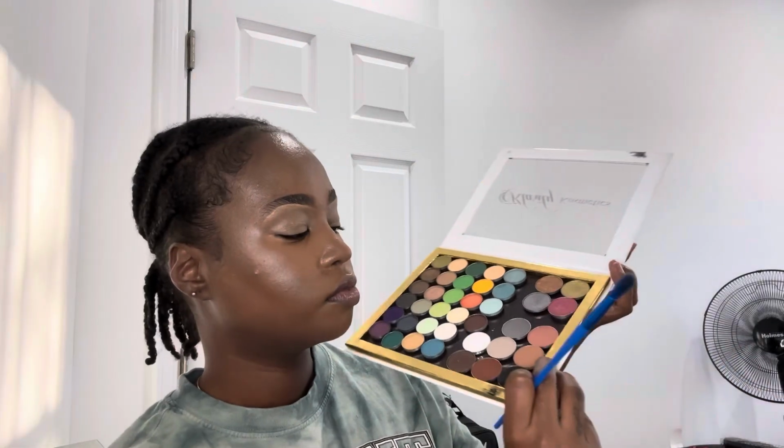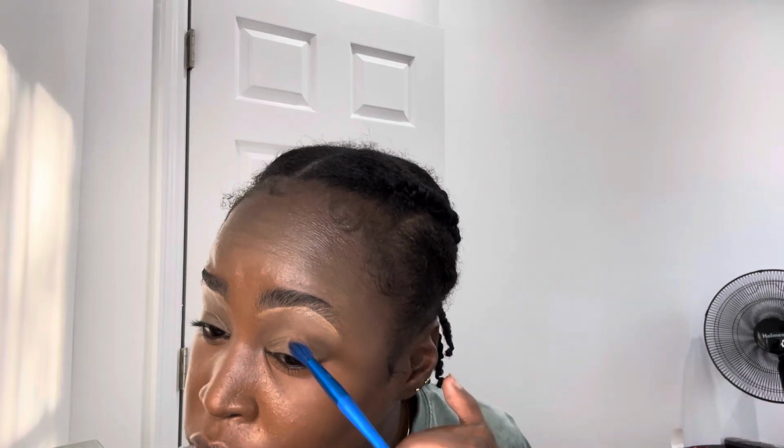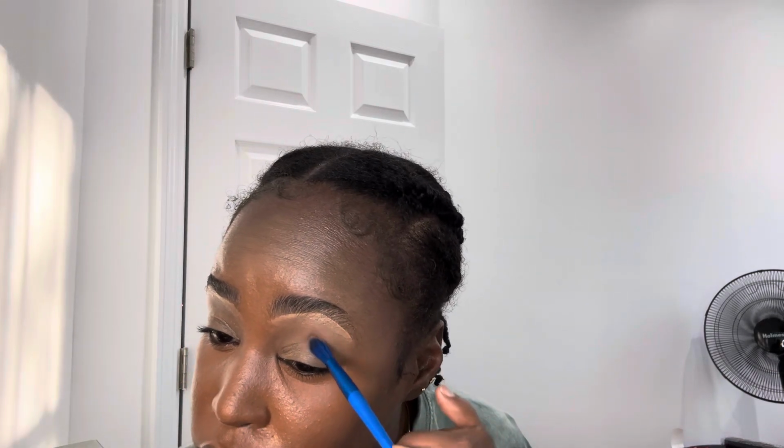What we're going to do here is go into my singles to grab some mattes. My single palette is half Juvia's Place, half Cara Beauty. This shade is Katsina from the Saharan palette. Is it the Saharan or the Sahara? Yeah, it was fun to pair this palette with different mattes in my collection. So I'm putting that down for a transition.